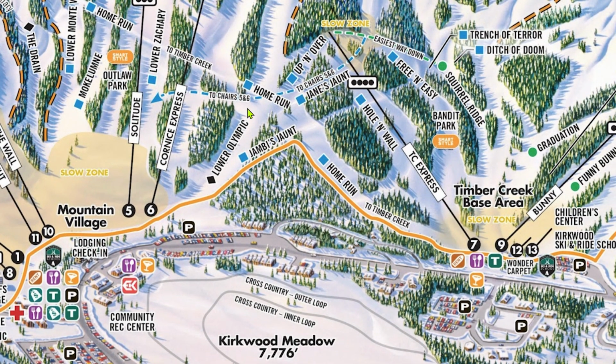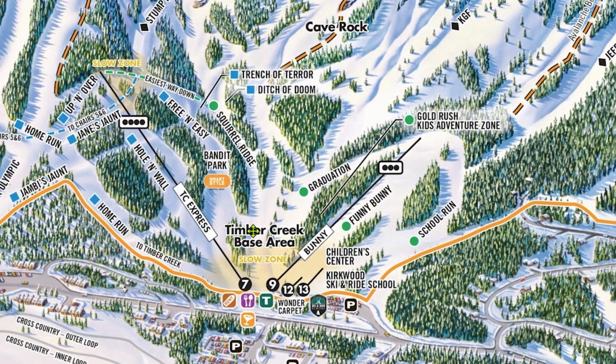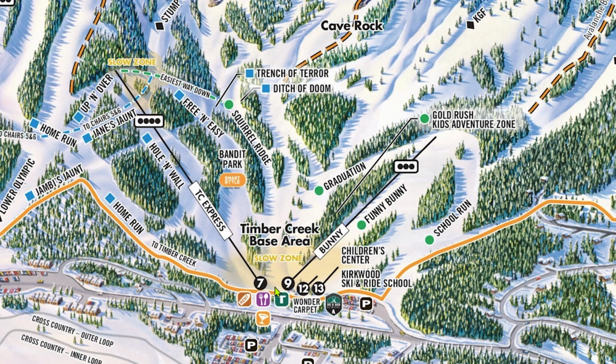Kirkwood has 2 primary base areas, Timber Creek and Mountain Village. Let's start with Timber Creek base. It has 2 main lifts, chairs 9 and 7. Lifts 12 and 13 are magic carpets and not really worth talking about. As previously mentioned, Timber Creek in general is much more beginner and low intermediate focused.